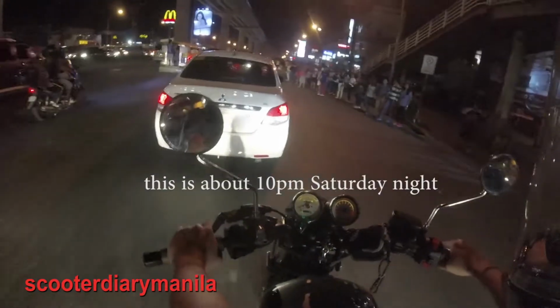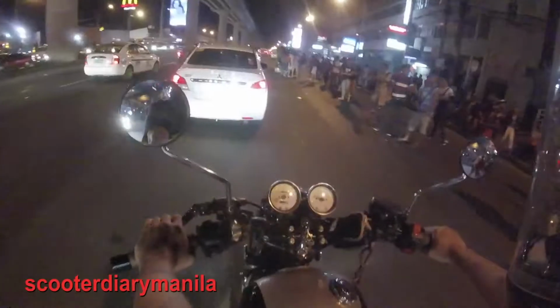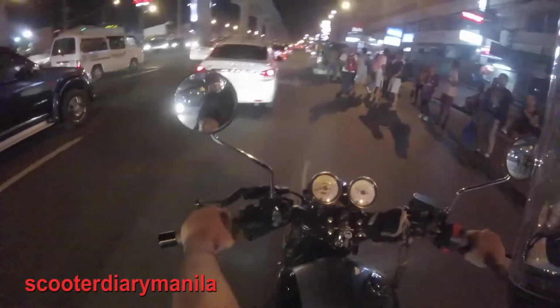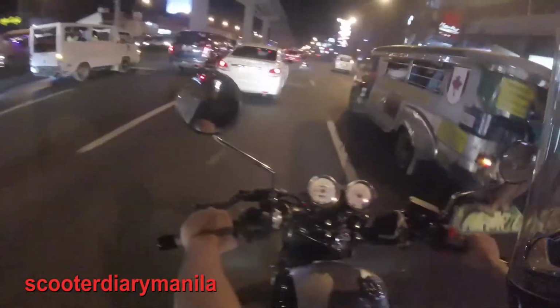Look at all these commuters. If you see them, definitely there are fewer public utility vehicles out there compared to the volume of public commuters, so it's terrible for them.